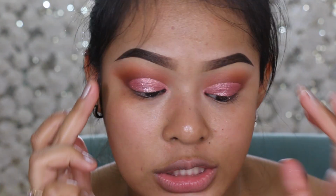Okay, I think this is what I like right now. So I'm gonna go back to the eyeshadow palette that I use and kind of smoke out the end a little bit so I don't look too harsh like this.